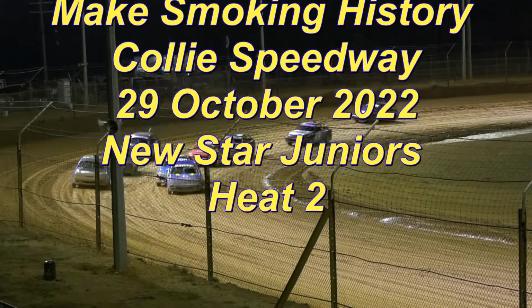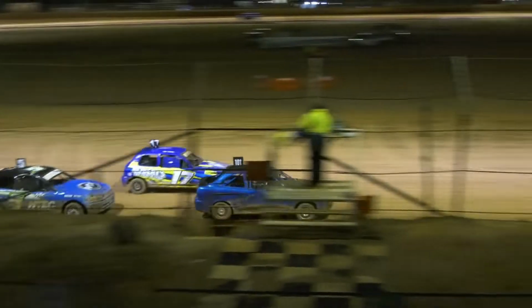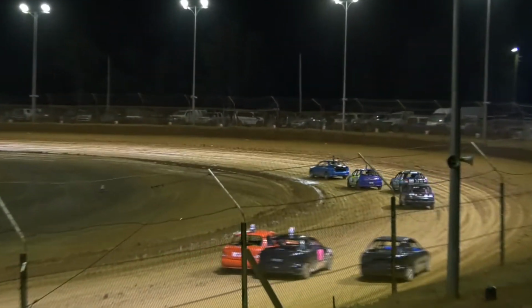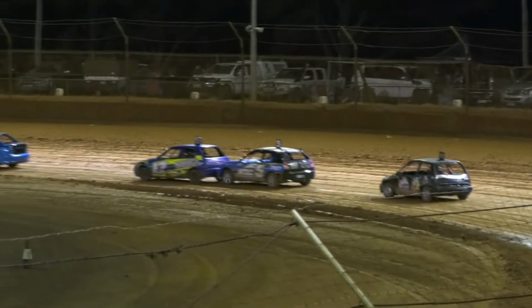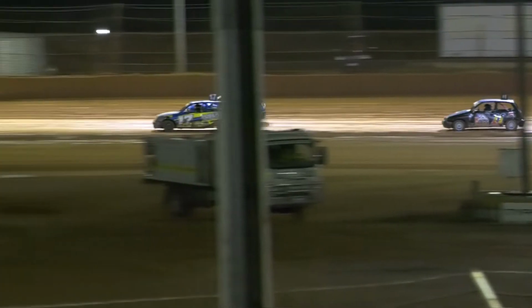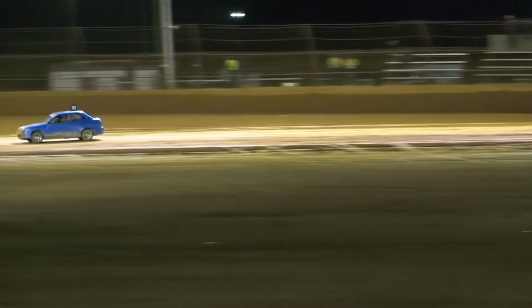We are underway. Levi Crow on the front row with car 101, Dylan Rees. And on the outside of those went Jesse Hammond in car number 5 as they go down into Cardinals Corner the first time. Our race leader is 101 of Dylan Rees. Back in second place, car 5, Jesse Hammond.